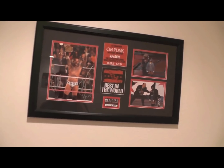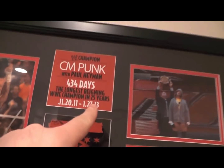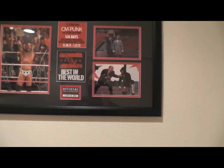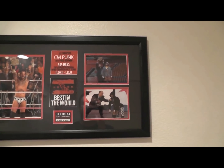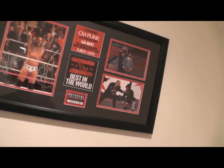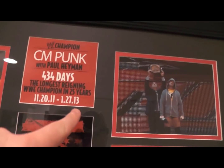So first of all, this is the CM Punk commemorative plaque that was issued in early 2013 after he had held the WWE title for 434 days, okay? Pretty nice. Now it's funny because then after that, if you remember, they unified it and then they split it up again. So stupid, right? But anyway, CM Punk, the longest reigning WWE champion in 25 years.